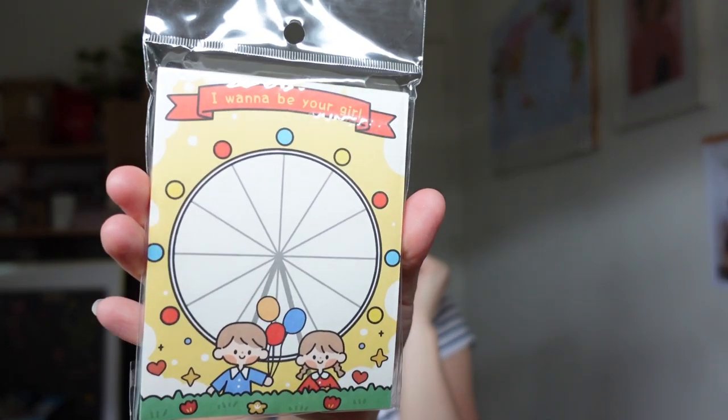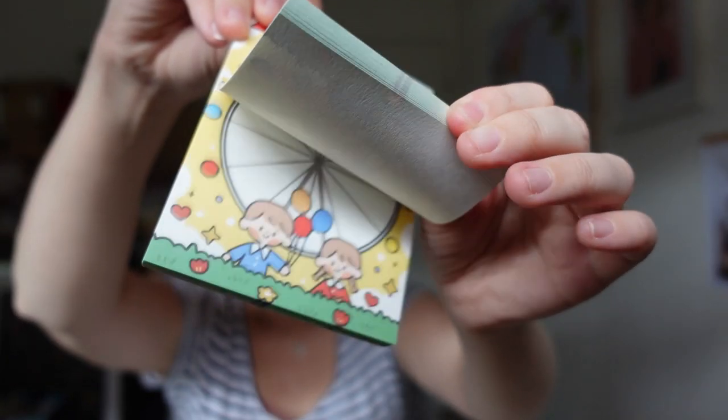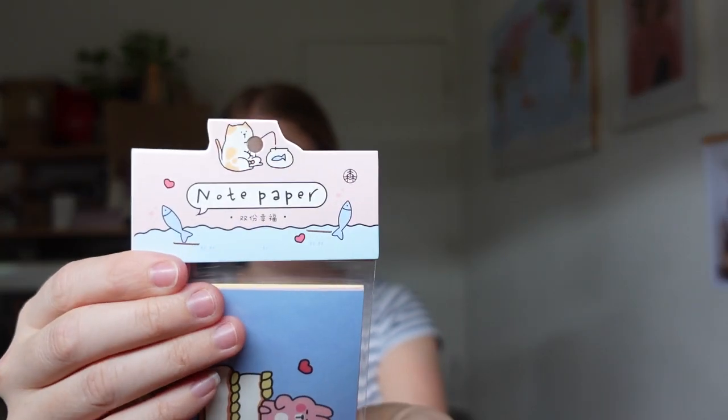All right. What else have we got? Okay. I want to be your girl. Oh, it's a little memo pad. That's cute. I'm just looking at this one. Oh, how lovely. So it's the same print on every page. It's really sweet. Nice little memo pad there. All right, what else is in here? I was actually looking at this one. I picked this one up in the store.